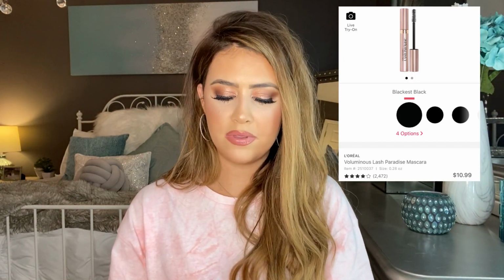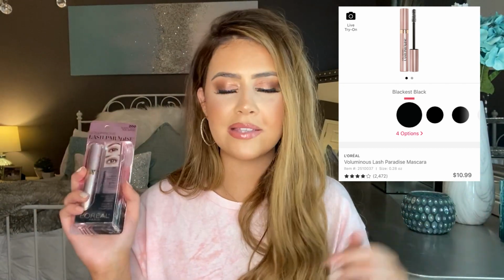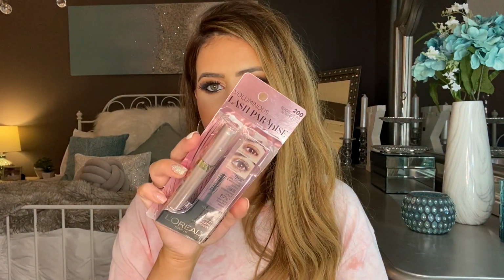The next product I got from Ulta is just a repurchase of the Voluminous Lash Paradise, the L'Oreal Lash Paradise. This is just a mascara, and I usually tend to get drugstore mascaras because there are things you can spend money on that are more important than mascara. There are so many mascaras at the drugstore. Just get a cheaper, more affordable option, because they run out so fast and you have to replace them so fast. I really do like this drugstore mascara. If you guys have never tried it, you definitely should. It's similar to the Better Than Sex from Too Faced, but the wand's a little bit different, I feel like, but it's similar for sure.